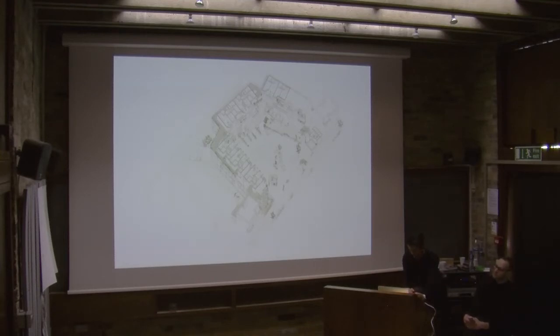So the challenge here was to come up with a scheme that provides temporary housing, because of the limited lifespan of this site, but also taps into a very important need that is out there. Lots of people talk about the housing crisis at the moment in London and elsewhere. Maybe what you're not aware of is the amount of people who are homeless by definition, who don't actually have a place.